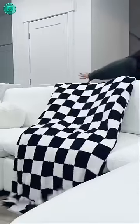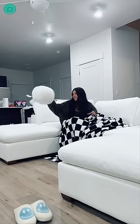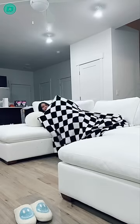It's 3 a.m. and I'm decorating a couch. Hi, Kelly. What? Checkered blanket. And these round pillows. That's all I have so far. I think I'm gonna cry. How is this happening right now? Well, good night, guys. It's like 4 a.m.